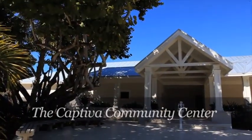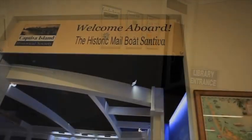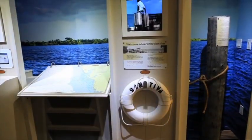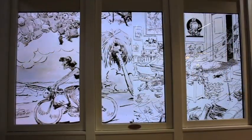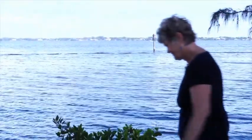To chronicle the Santiva's memory, the Captiva Island Historical Society has constructed an exhibit in her honor. Her memory comes to life in this interactive experience. This museum in a boat lets you climb aboard this treasure of yesteryear. All aboard the Santiva. Sitting out here on the bank of the Caloosahatchee brings back a lot of memories.